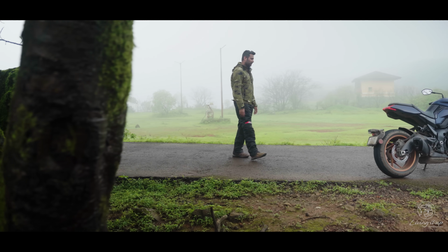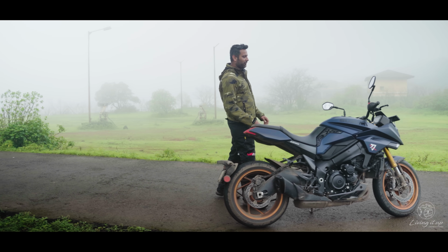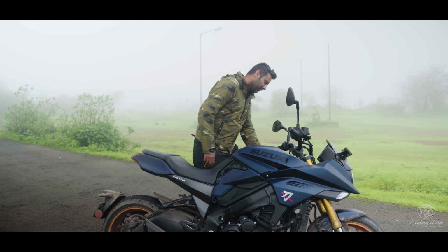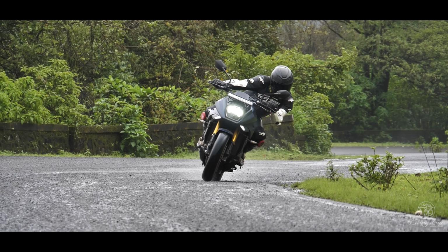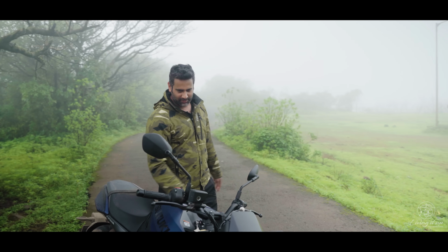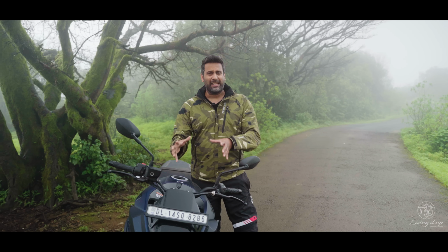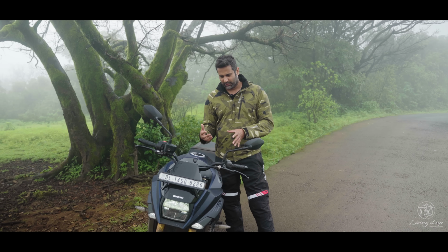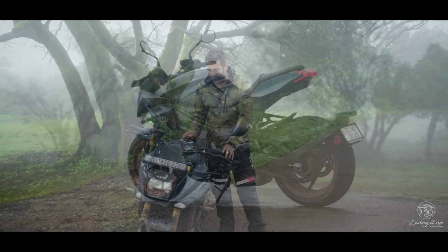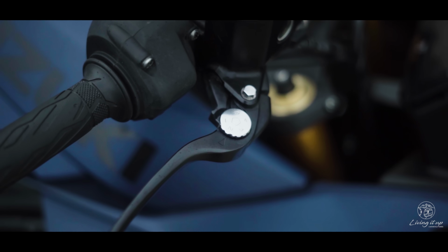Where can it be better? Well, I definitely miss the agility in the city. And for a motorcycle which is named after a Japanese sword, it fails to slice through traffic. And again, that's down to the flat profile of the tires. It also has the turning radius of a truck. And then you have the small things like the dash. It is insanely cluttered, so it's very difficult to read. It's also not one of the brightest units out there. And also, I would have liked the clutch lever to be adjustable for reach, just like the brake lever.